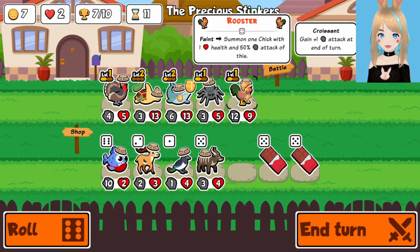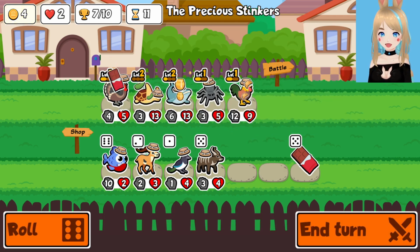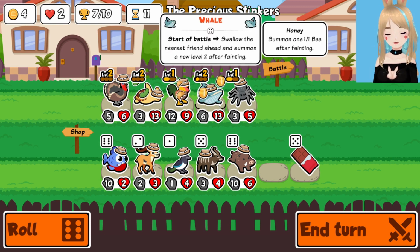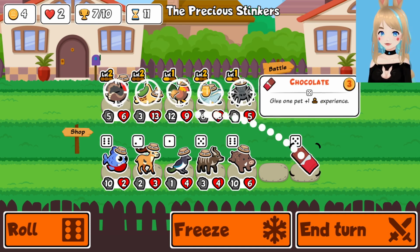So here's the concept. If I level up my rooster, which I might do, but might as well do this first, he's gonna have to move back to here, which hurts us in no way, so we might as well do that.